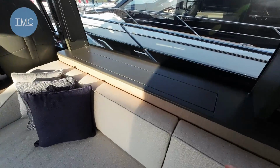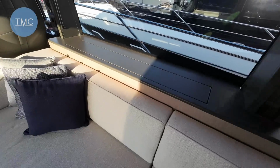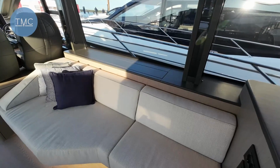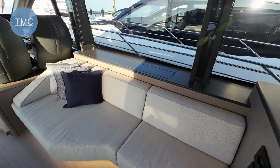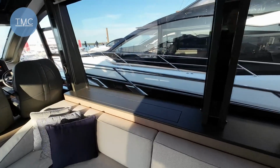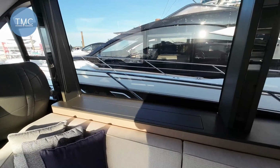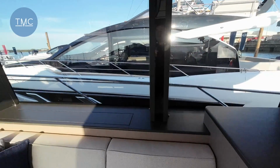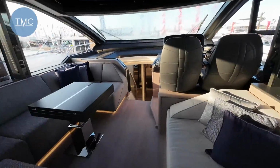Behind here, or under here, is a big flat screen TV. I think 55-inch, I was told. That's an option. The standard one comes on an arm, but I think that works again really well, because then when it's out of use, it's not deployed, you've got no compromise in terms of your view out from the saloon. Pan around here to a port side.